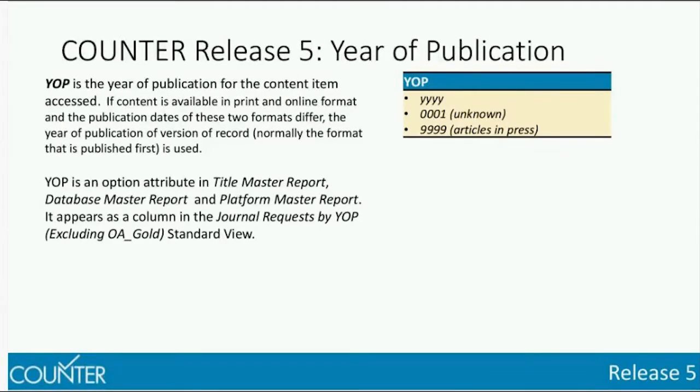And as I say, year of publication, and this is a very, very important metric where you can really understand where the usage is coming from in terms of year of publication. As I said before, so that you can distinguish between, in particular, content that is under a current license and content that you have licensed separately as an archive.